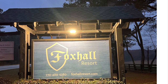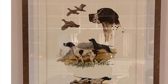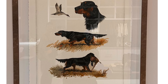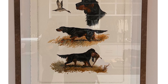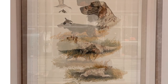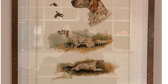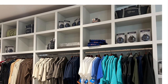Hey everybody, happy weekend. Yesterday we were at the Foxhall Resort here in Douglasville, Georgia. It was a great place with wonderful, fantastic sporting art to open up in the lodge where we met all of our guided hunt clients. It had a wonderful number of English pointers, Gordon setters, English setters, and just a wealth of fine sporting art.